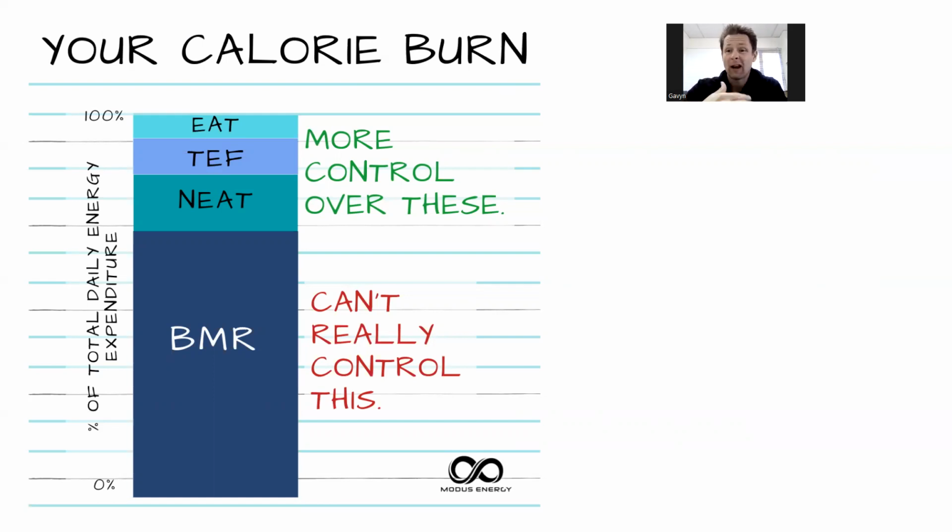Then you've got NEAT, non-exercise activity. That's all about how much you walk around and move around. If you're somebody that's very sedentary, then your NEAT is going to be very, very low. TEF is the thermic effect of feeding. It says how many calories you burn in digestion, which is cool. And then EAT, exercise activity, is how many calories you burn from exercise, right?